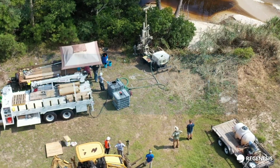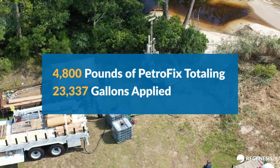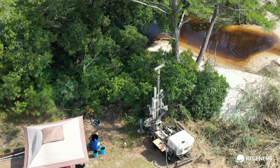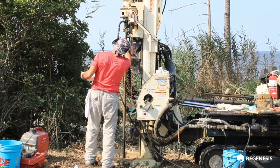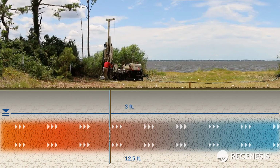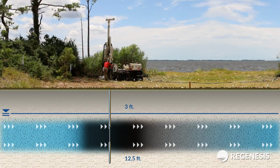The technical design incorporated 4,800 pounds of PetroFix for a total of 23,337 gallons applied using direct push injection at 86 points in a grid design using 6-foot spacing between points. The injections were placed at a vertical injection interval of 3 to 12.5 feet below ground surface.